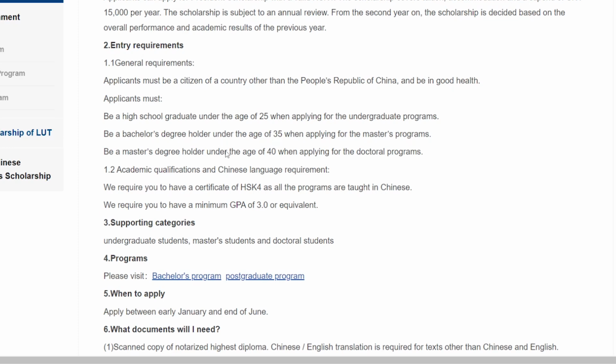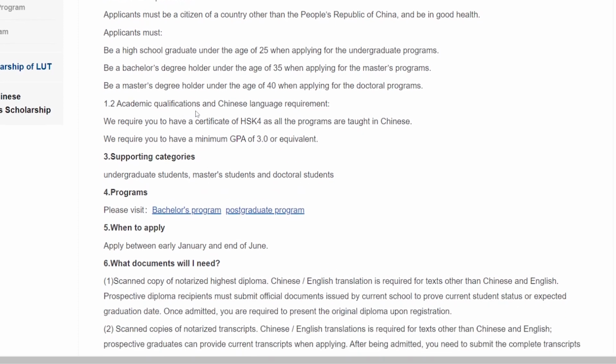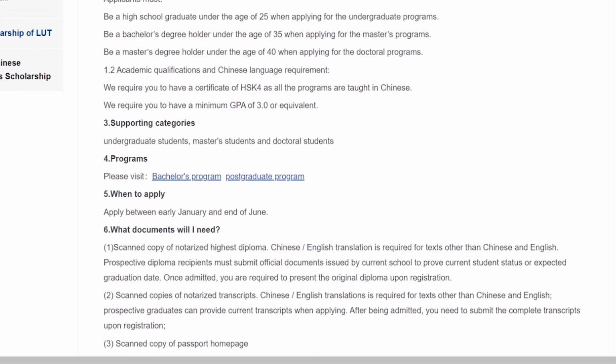Depending on what you're applying for, these are the age limits. So if you're applying for masters, you should be a bachelor's holder under the age of 35. Wow, that's quite flexible because a lot of programs they like limiting it to 30, 28, 26, and so on. This is quite flexible. So even if you're 34 and you want to go for masters, you can apply for the scholarship. These are some of the academic qualifications.